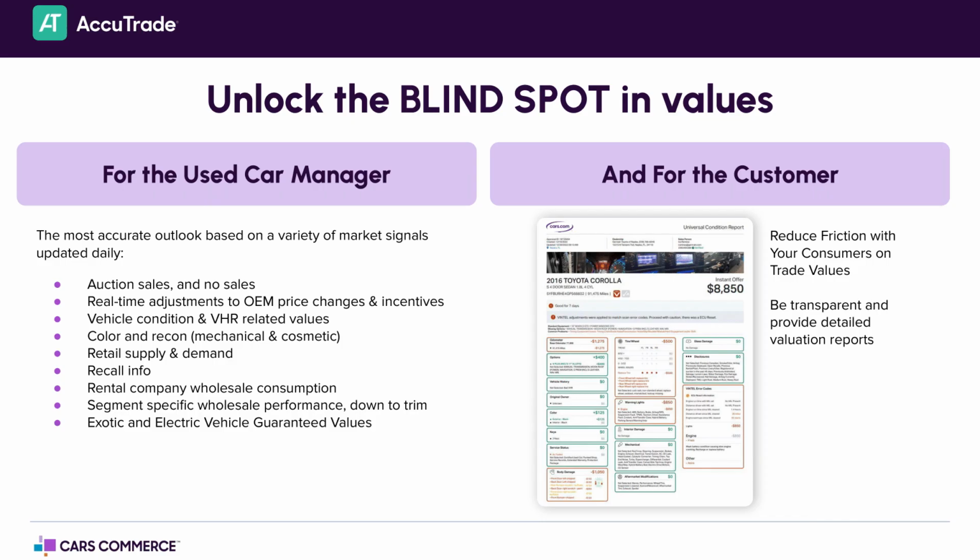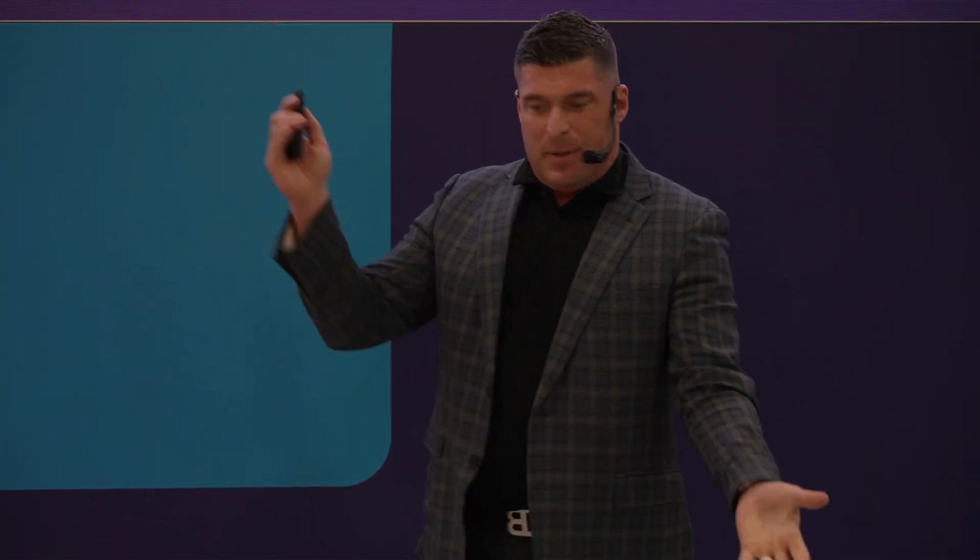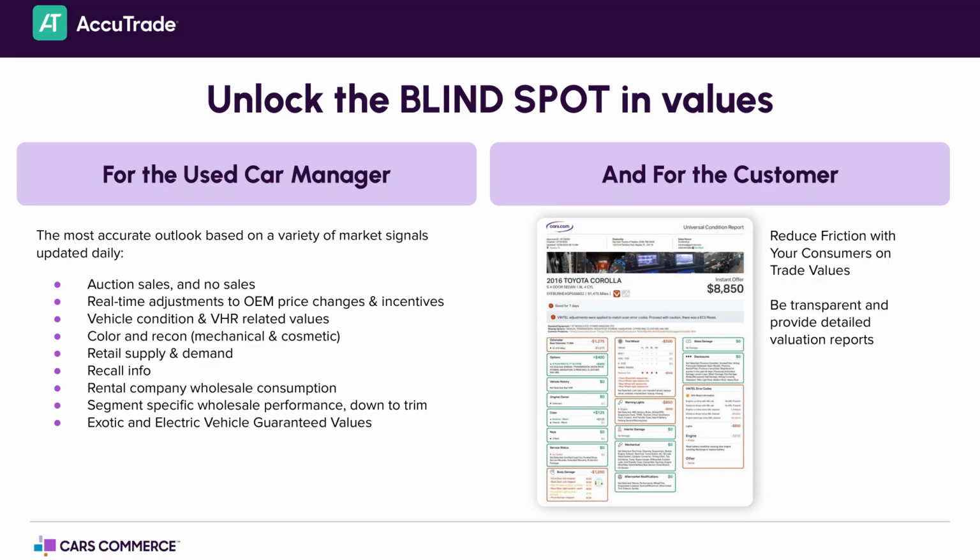We're very specific on condition, vehicle history report related values, color and recon. On certain models, most models, a pearl white, whatever model versus a dark blue or a burgundy, it could be as much as a $1,500 swing, $1,000 swing. We're factoring that into our values.